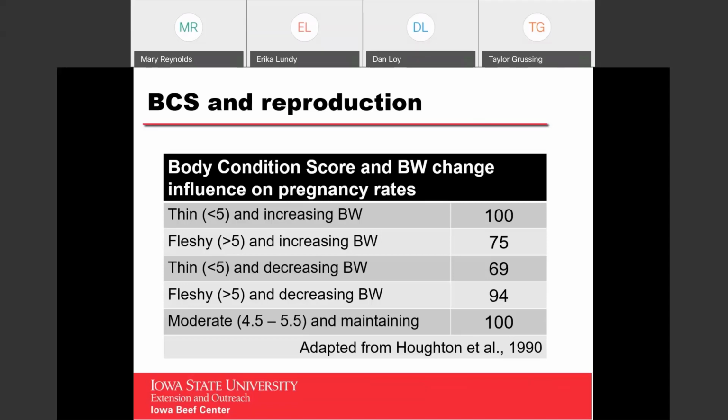Your moderate or ideal body condition scores, if you're maintaining them, can have a pretty successful breeding rate as well. But the really concerning animals are those that are thin, below a body condition score of 5, and that are continuing to lose body weight and are in a negative energy balance.